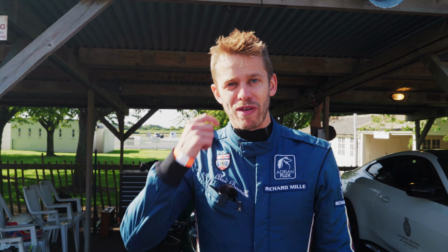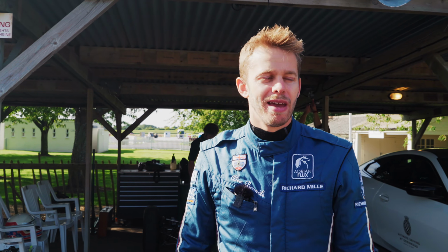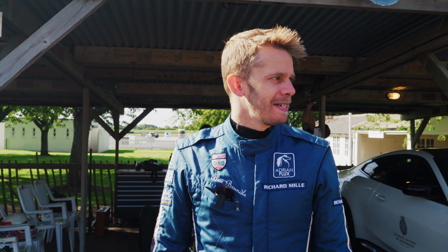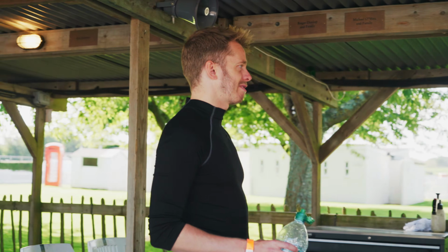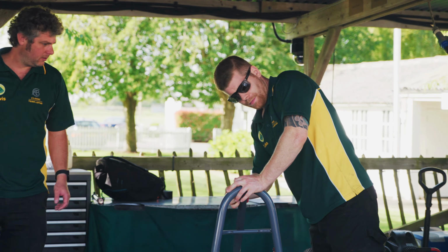One of those where you're not going to be far off flat out through most of the high-speed sections, and then the braking distances are going to be mini-esque, I reckon. So really looking forward to being back in a single-seater again, and really looking forward to being back behind the wheel. It's been a hectic couple of weeks.